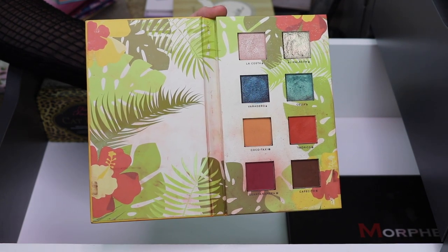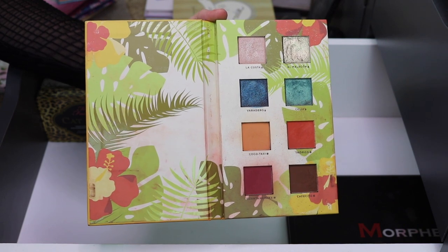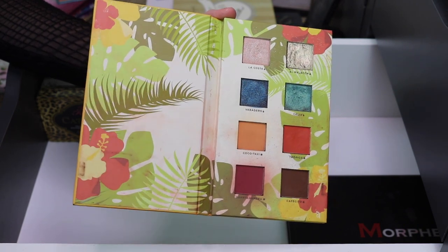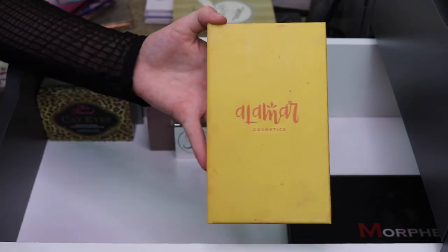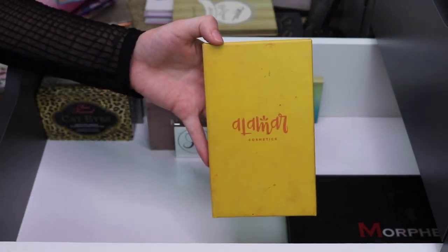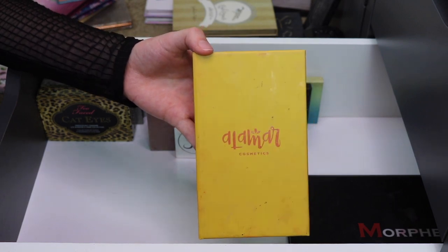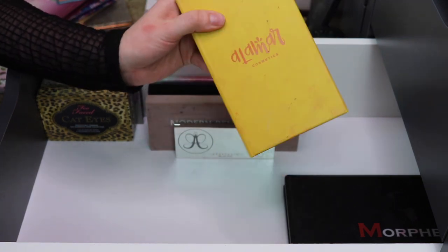I think you can create some beautiful looks with it. I've even used it for my Halloween looks. So this is a palette that is a no-brainer. It is staying put in my collection. This one I also keep top shelf up in my coffin. So that is going back up there.